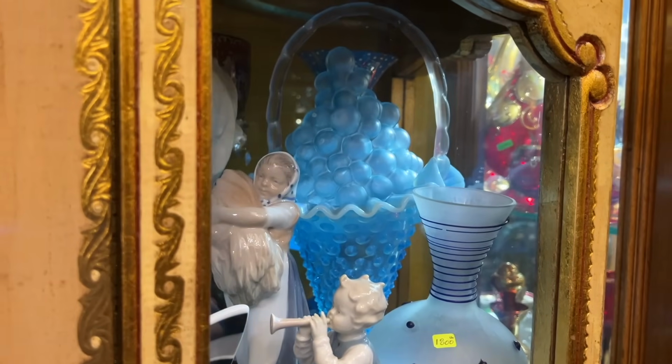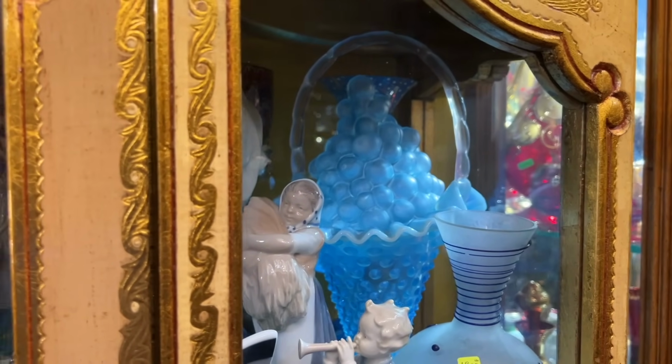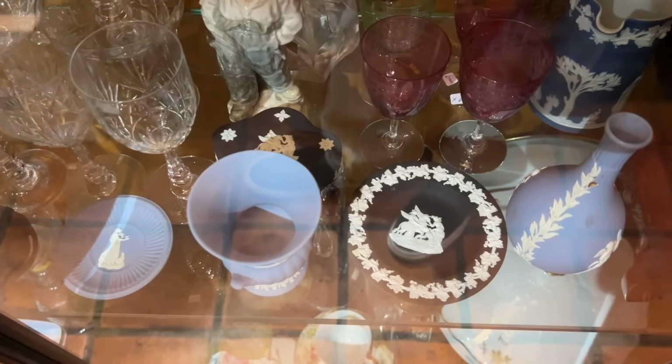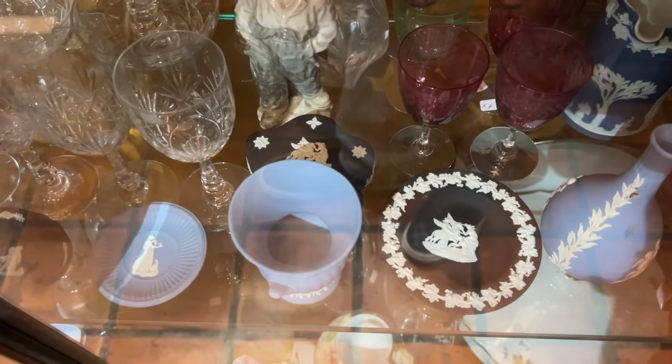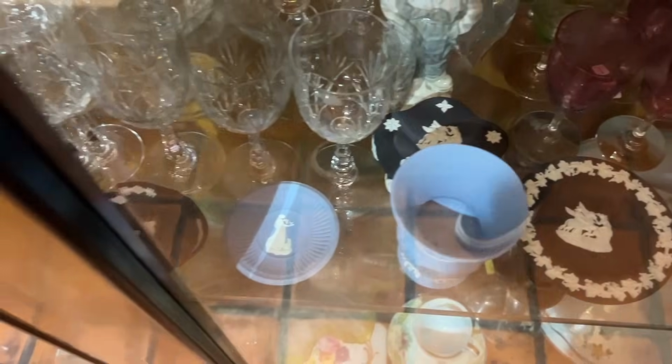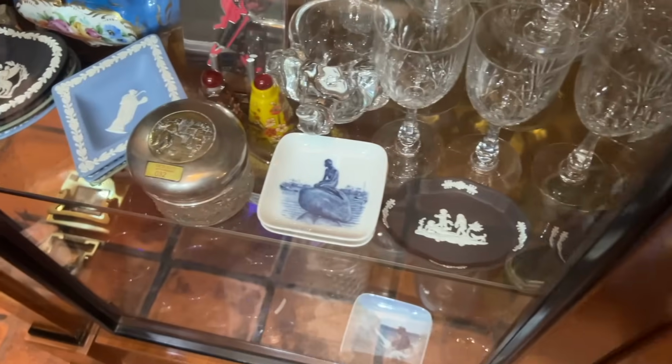And there is a Fenton basket, just in case you folks were homesick. Oh, there it is. Like that color of Wedgwood jasperware. Blackware. I've learned to quit calling it basalt. Apparently basalt was the really early stuff, and it's a very specific color. And so they said, just call it black.